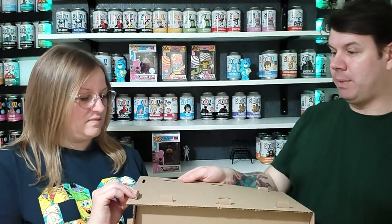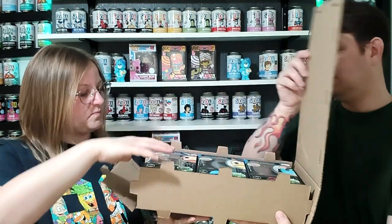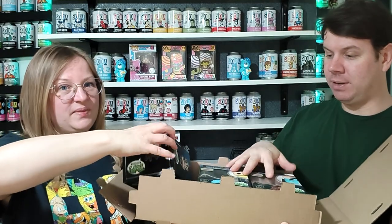So we've got this one here, so this is the first one. The box is a little undone, but we're fine. So this is the first box of them in there, how they came. I mean, I don't think they love their packaging, Funko.